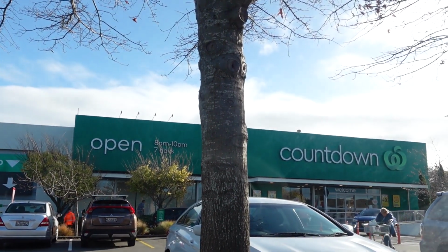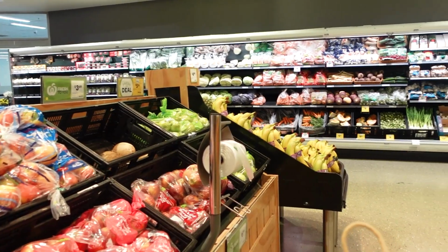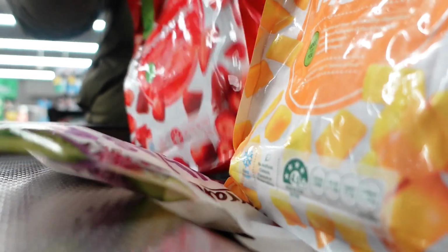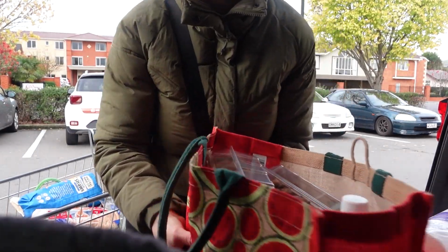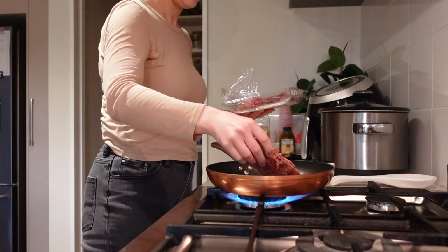Is it weird to admit that one of my favorite things to do is go grocery shopping? So come with me, let's grocery shop. When I head into the supermarket, I try to stick to the produce section as much as possible and load up on all the seasonal goodies. I'm grabbing some keto puddings, some frozen goodies, and then popping everything into the car ready to head home and get on to dinner. Dinner tonight, I am making keto nacho bowls.